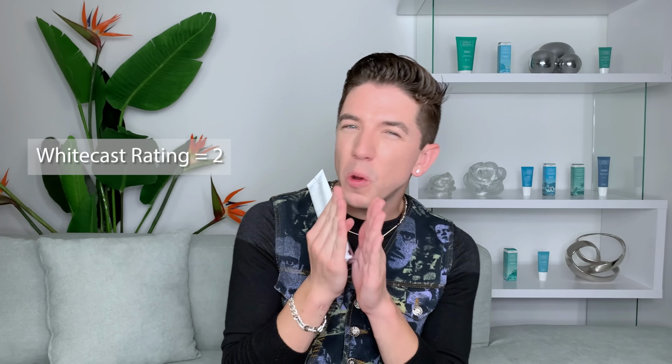It's really, really good. Next up is one that totally took me by surprise because I will admit, I did not have high hopes for this one. It is the Native Unscented Mineral Face Lotion SPF 30. I'm really blown away by this product, mostly because of the price point. I mean, it's $16. It's a really good price. It has great ingredients like sunflower seed oil and avocado oil. I would give this one a white cast rating of 2, but honestly, it's almost at the 1 area. You really don't notice a white cast once you rub it into the skin.